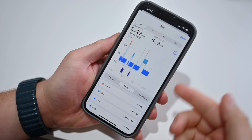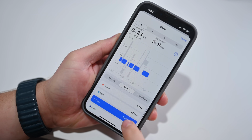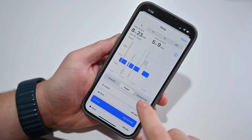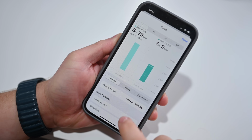iOS 16 combined with watchOS 9 is also taking sleep tracking to an all-new level. When wearing your Apple Watch to bed at night and enabling that sleep mode or sleep focus, it's able to track your sleep throughout the night. And with these new updates, it's actually able to track you through multiple stages of sleep.